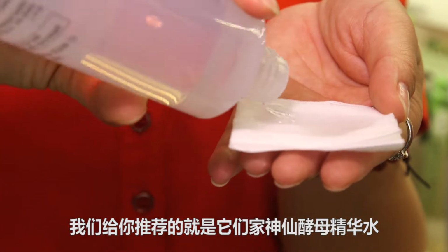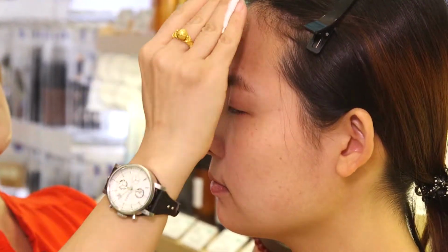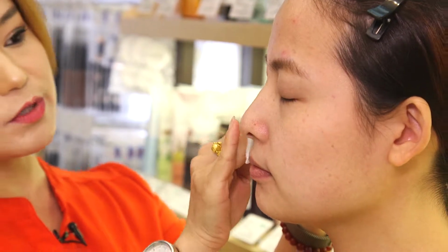Nice to see you again, Victoria and Emily. Ni hao. So tell me a little bit about the look today that we're going to be doing.